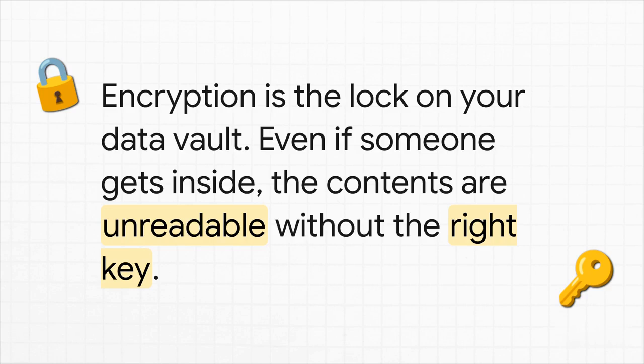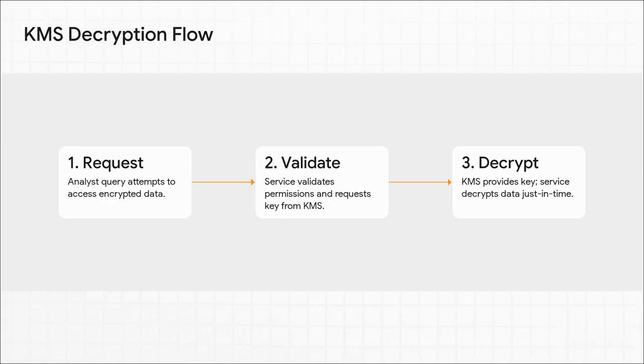And this is so important. Encryption protects the data itself, not just the access to it. So who holds all the keys to this vault? Well, that would be AWS Key Management Service, or KMS. Think of it as our master locksmith. When an analyst needs some data, their request goes straight to KMS first. KMS verifies who they are, then provides a temporary key to unlock the data for that specific request and nothing else. It's a super secure, just-in-time process that keeps our most valuable secrets safe.